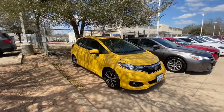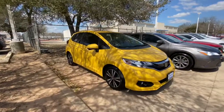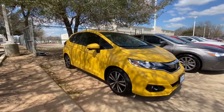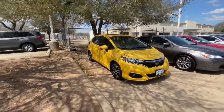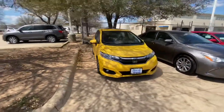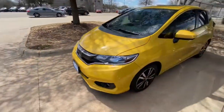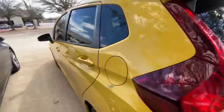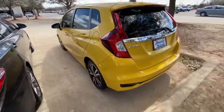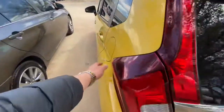Just wanted to do a quick review video on this specific vehicle that you inquired about, which is a 2019 Honda Fit EX, and it looks like it's in great condition. So I will do a quick walk around just to show you that the vehicle's in really great shape. Looks really good, doesn't have any scratches, dents, or damages. Looks really good. What is that? Oh, just a leaf.